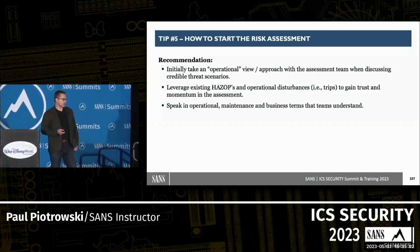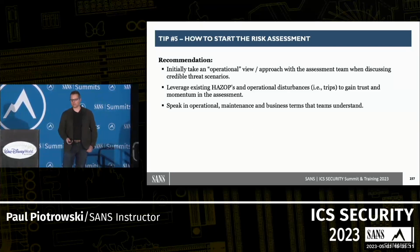Also ask, it's a dialogue. What additional trips have you had in your plant? What upsets have you had in your facility? Can you give me a report? Then go through that with a fine-tooth comb to say, could it have occurred with cyber means? And that will get you very far.